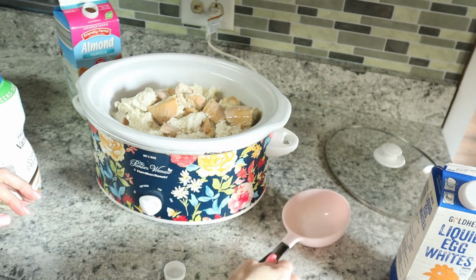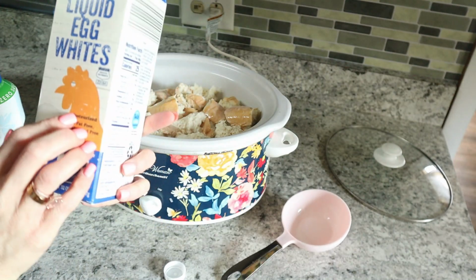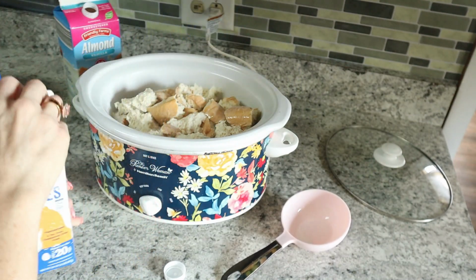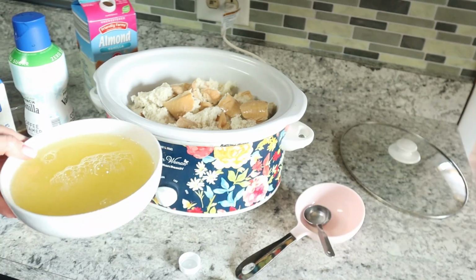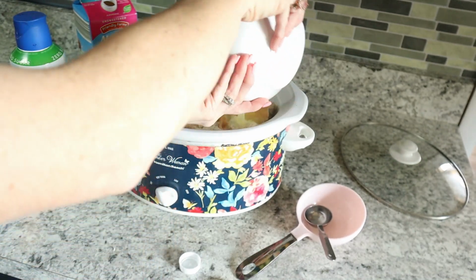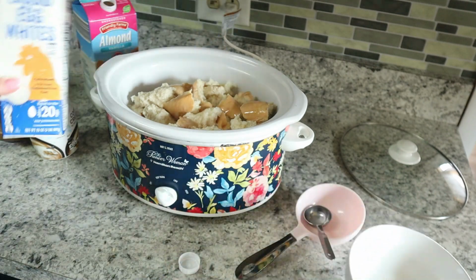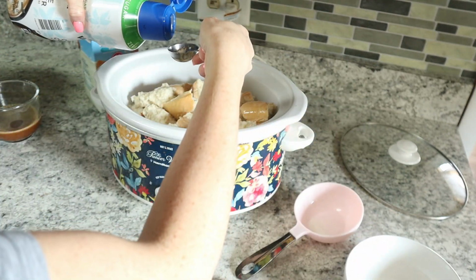Then you need to add 8 eggs. So that would be 24 tablespoons. I think, actually, yeah, 24 tablespoons of this. So I'm going to add that, which would be equal. Let me see if I can equal the ounces. Okay, going to add that. And I've only got a little bit left, you guys, just a little bit in there. So I'm just going to add it. And to offset that, I'll add a little bit more of the creamer to offset the eggs.